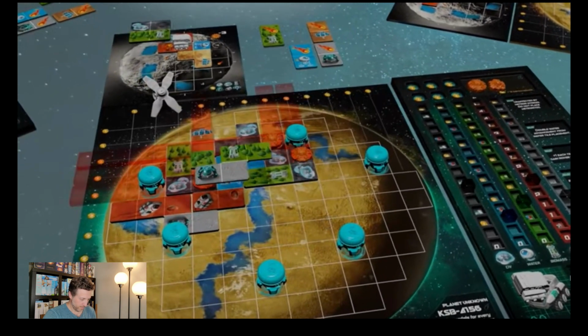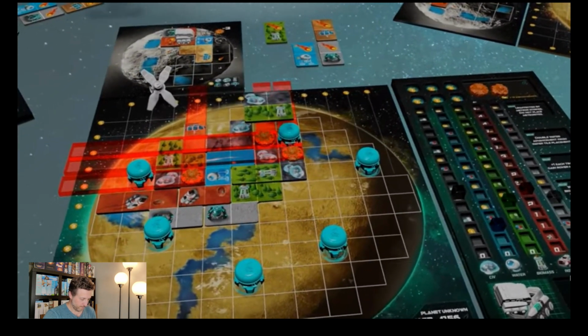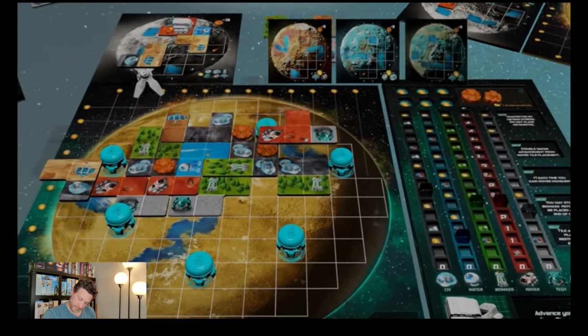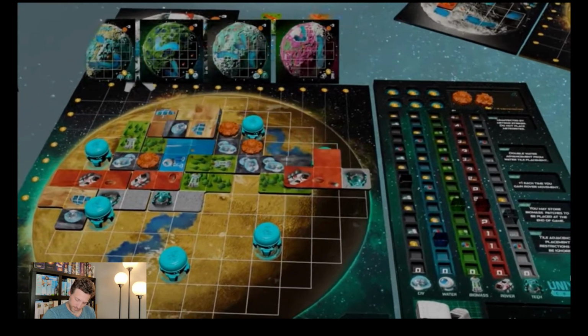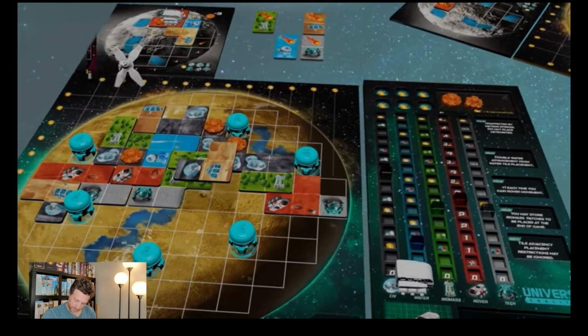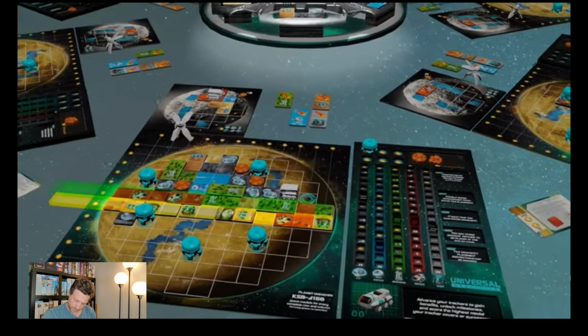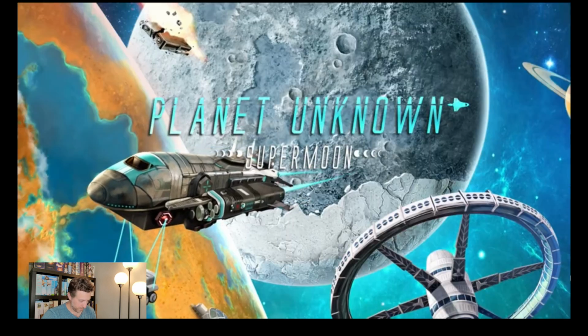This fractured planet certainly looks like a good proving ground for the new corporation. The Supermoon expansion gives players a lunar puzzle to solve, new planet and corporations to win, and even more modules to explore. Join us as we take one giant leap forward to Planet Unknown.